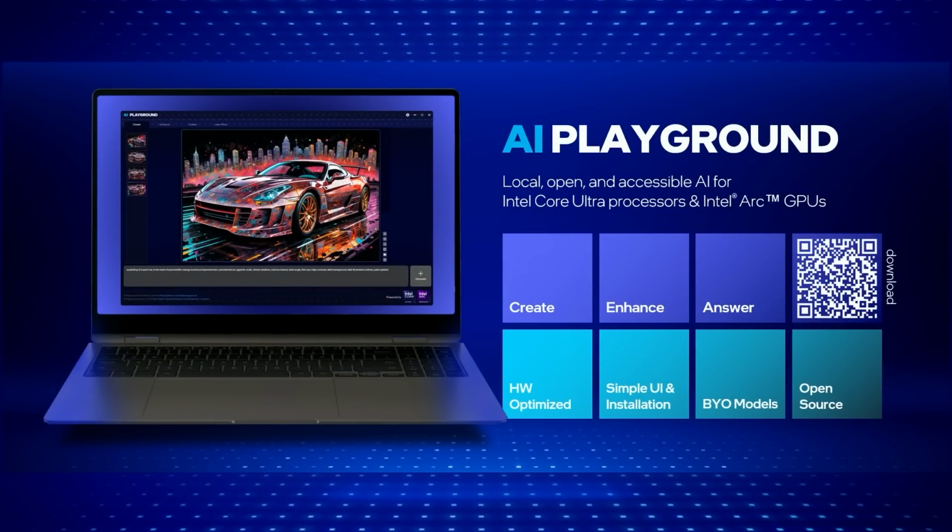Tools like AI Playground leverage all of our compute engines, CPU, GPU, NPU alike. AI runs on every one of our engines because that's what our partners are asking us to do. And today you've seen how effectively we're answering that call. Now, a natural question becomes, how do I get my hands on a Lunar Lake device? To address that question and much more, please welcome Intel's client computing leader, Michelle.